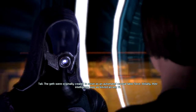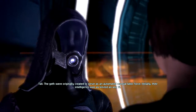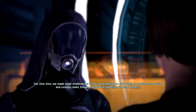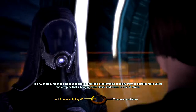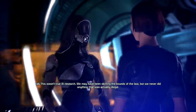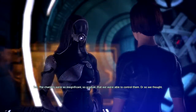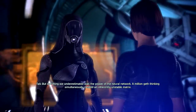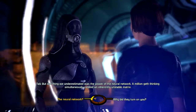Interesting. The Geth were originally created to serve as an automated manual labor force. Initially, their intelligence was as limited as any VI. Over time, we made small modifications to their programming to allow them to perform more varied and complex tasks, bringing them closer and closer to true AI status. How come the Council didn't step in and stop you? This wasn't true AI research. We may have been skirting the bounds of the law, but we never did anything that was actually illegal. The changes were so insignificant, so gradual, that we were able to control them. Or so we thought. But one thing we underestimated was the power of the neural network. A million Geth thinking simultaneously created an inherently unstable matrix.